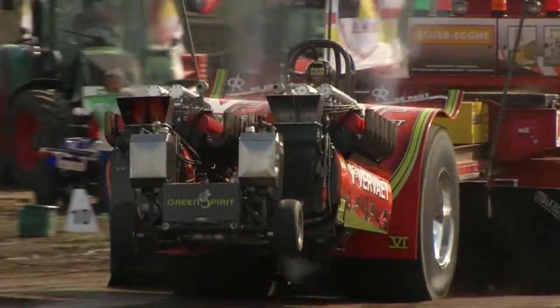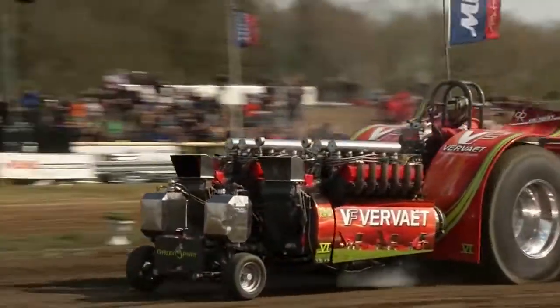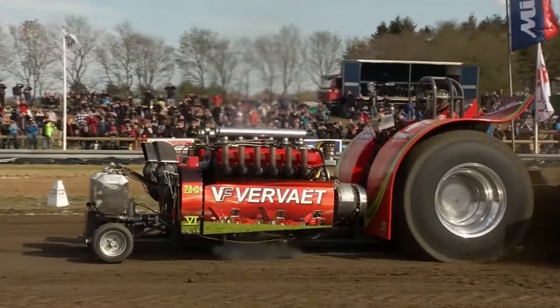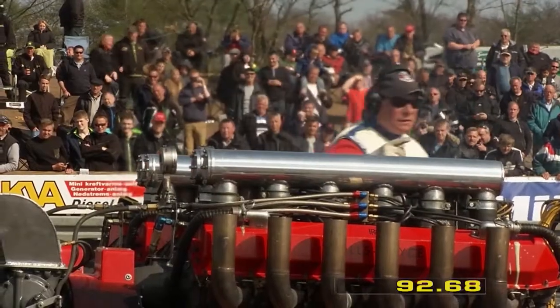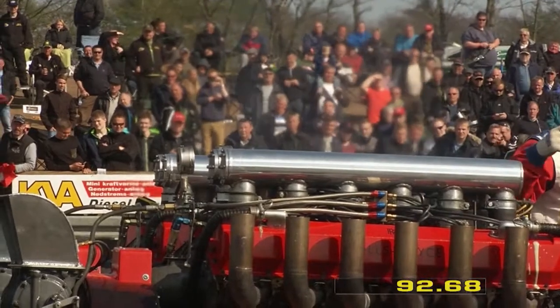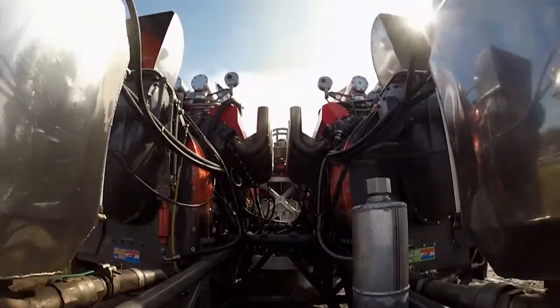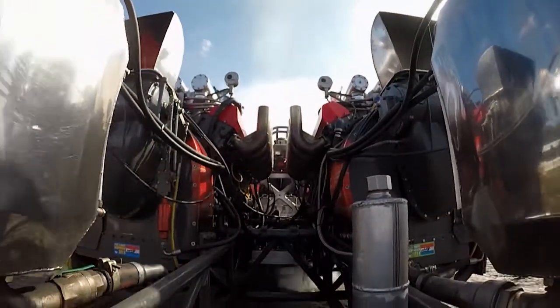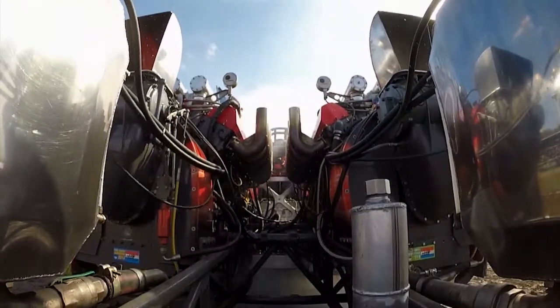Lots of engine RPM, nice balance. Slightly down the right hand side, and a nice run there from Green Spirit 6. Final distance of 92 metres and 68 centimetres. Lovely onboard shot there between the two Rolls-Royce Griffin engines. Nice run. Not sure if it's enough for the victory today, but we'll see.